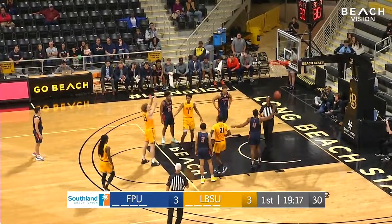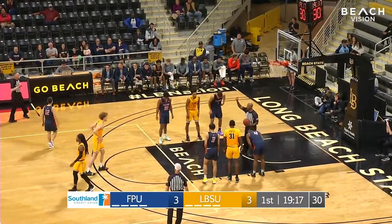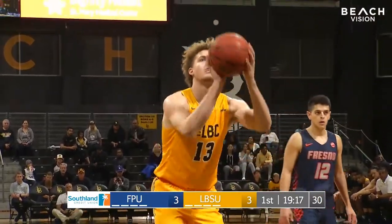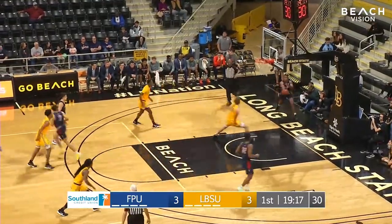The first free throw from Mansell is no good, off the back of the rim. And he'll get another. 3-3 our score, 19-17 to go here in the first half. The next free throw is good, and Long Beach State back on top 4-3.